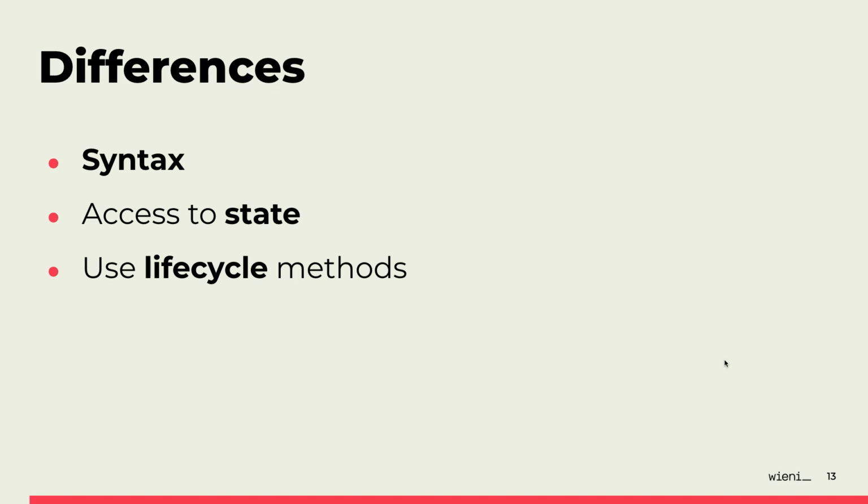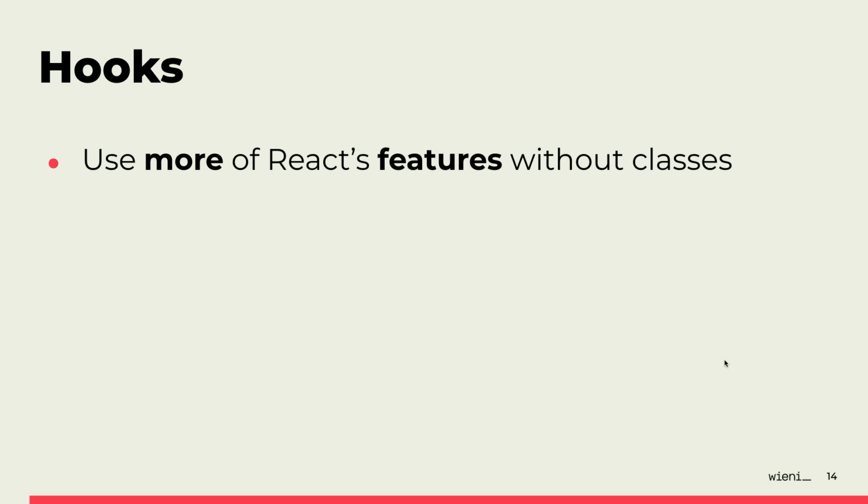So here to change that are hooks. And hooks, as mentioned before, allow you to use more of the React features, but without writing a class. So with hooks, you can have access to state, you can have access to those lifecycle methods and other React features, but you can just use them in your functional components.